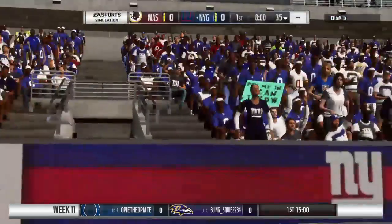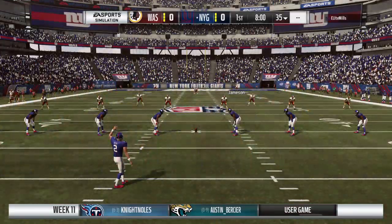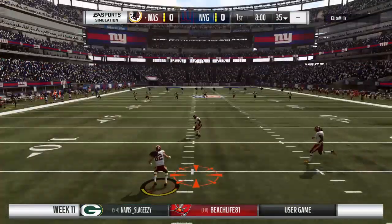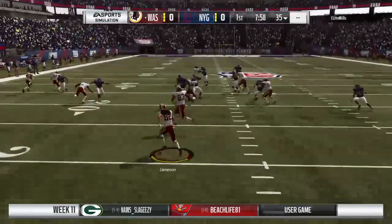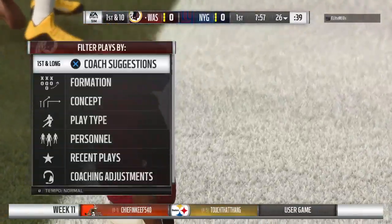Jersey. The scene a few moments ago, here it is. It's unlike any other in sport as both teams made their way out of the tunnel. These folks are fired up as the Redskins and the New York Giants. This one fielded at the 5. And he'll get it up to about the 26-yard line, just across the 25.